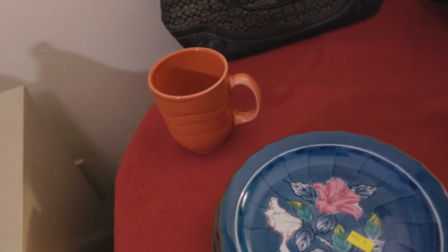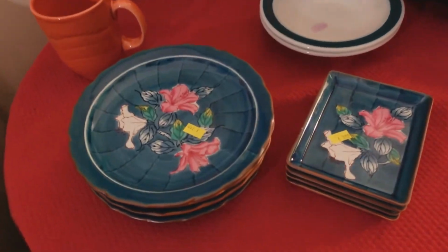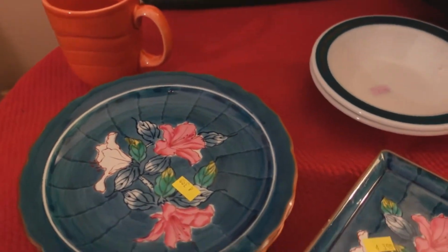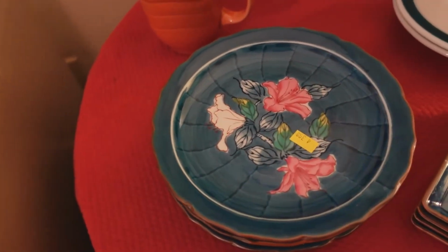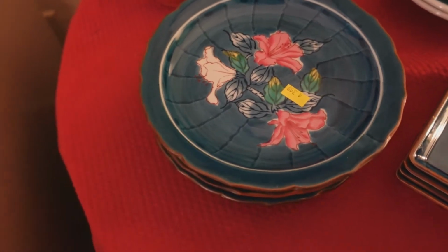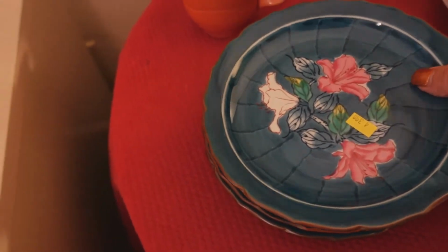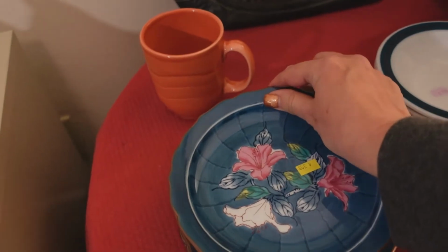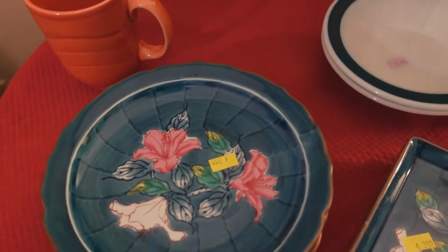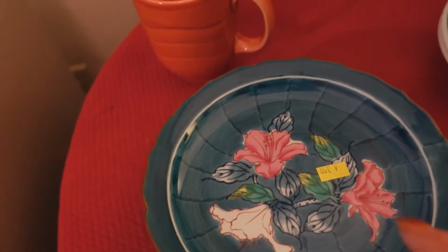Now let's get into some of the dishes. When I was at, I believe this is Salvation Army, looking at those tags, the yellow tags were half off. So I saw these plates and I'm like, wow, this beautiful blue, that I was just really attracted to. And these beautiful flowers on there and this edging. Look at the edging on that. And I turned it over and I couldn't read it. And I was like, well, it's definitely Asian. And I'm like, it's half price. That's pretty cool.